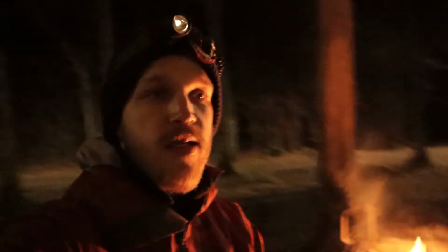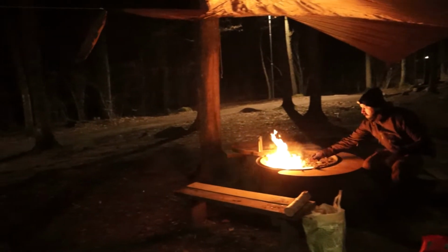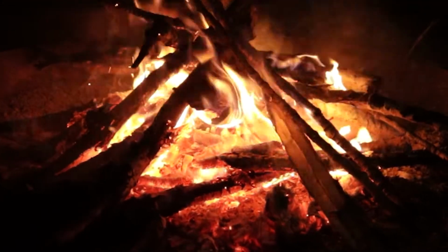So now we have arrived at the site where we are planning to make our evening meal. Right now we have the fire going, and let's see what we get. The time right now is about 10 p.m. We have had our dinner, we have had some dessert. Right now, still have the fire going.